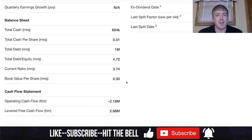$604,000 of cash and $1 million of total debt. That is actually kind of positive to see. That's actually maybe one positive sign fundamentally that they have going for them.